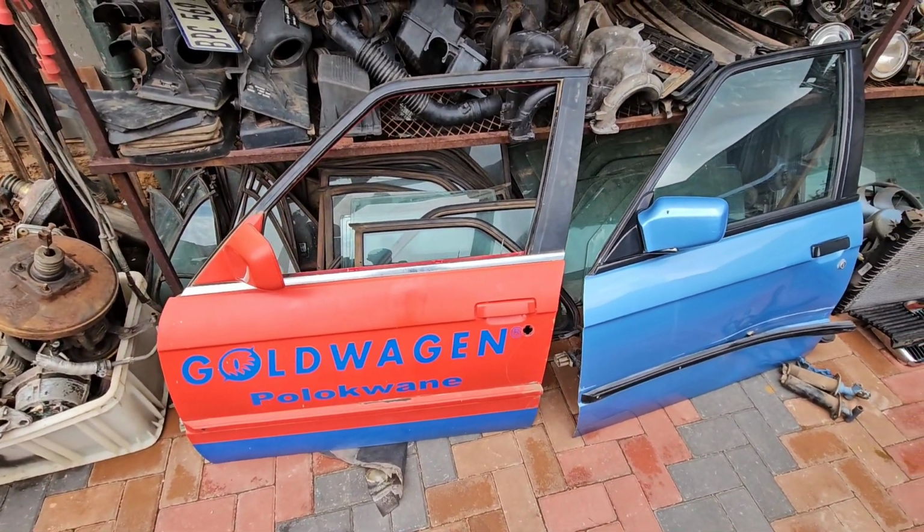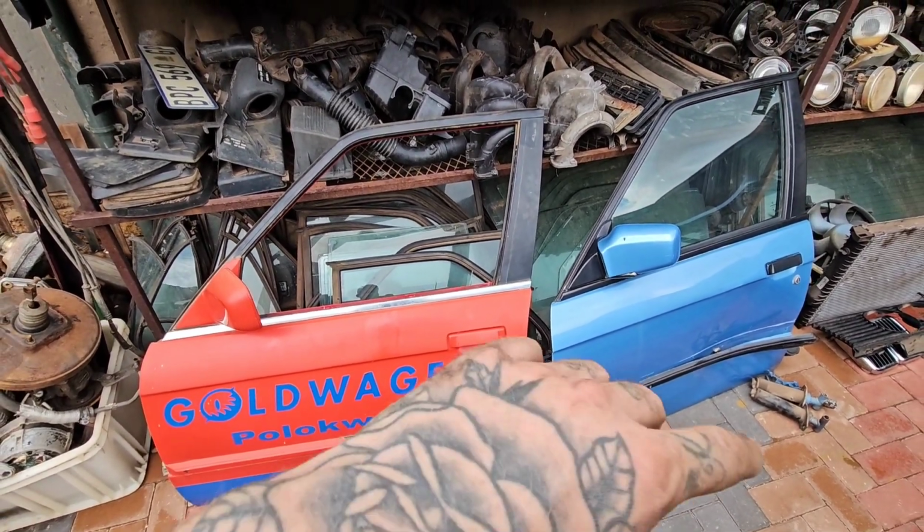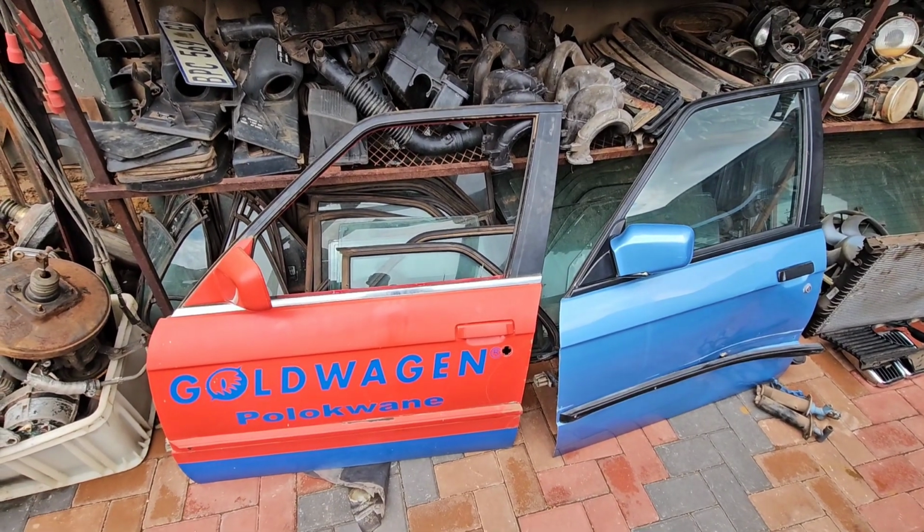Okay, here's the 2 doors next to each other for the comparison. And yeah, I'm thinking I'm gonna put it first on the car, then I'm gonna change everything over. So yeah, we'll do that now.